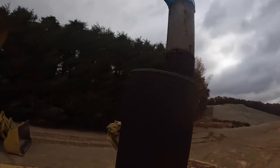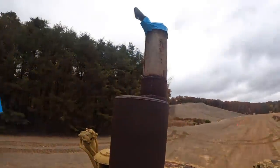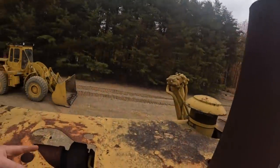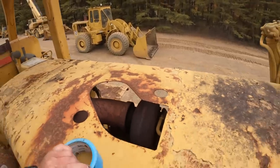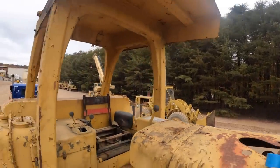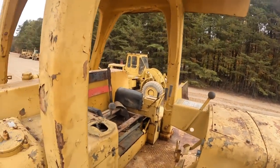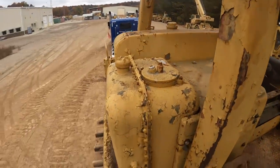All right, got that covered up. The reason I do that, you see this big old turbo in here. There's a slim chance air could blow down that pipe and actually spin that turbocharger when it's not getting any engine oil lubrication. So it's always a good idea. We don't need to be buying a turbo for this dude. So I'll set you guys up here and you can ride along.